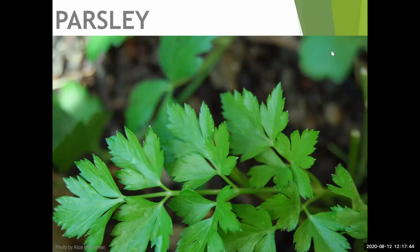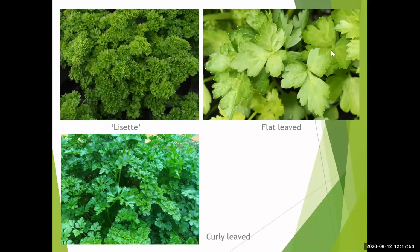So if you're a little late on your seasons getting these plants started from seed, you can always start with a containerized plant. You'd have to find that at a local nursery. There are some fun varieties of parsley as well. You can see there the curly leaf variety looks a little bit different. So just a different texture in your herb garden. And then Lisette is a more heat tolerant, more compact type of parsley.